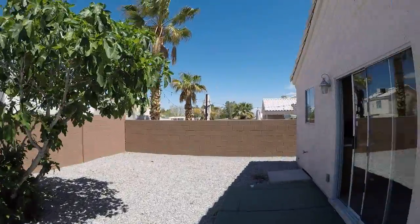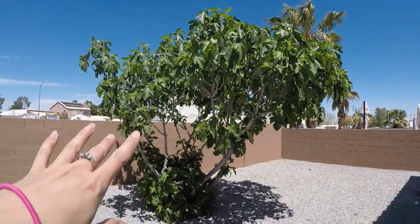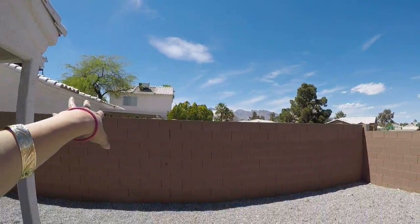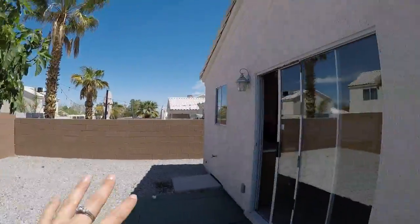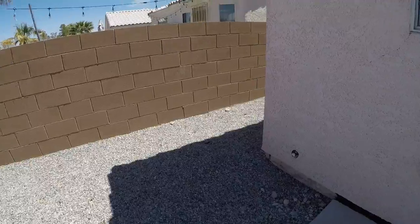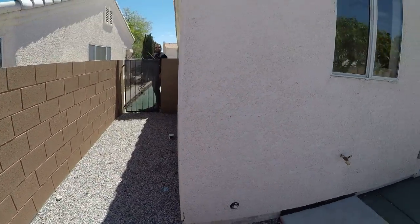Fairly private backyard, so this tree gives us a little privacy from that 2-story. As you can see, privacy, 1-story. This house is set further back and it's a 1-story, so that's nice. You don't have that too commonly in Vegas.